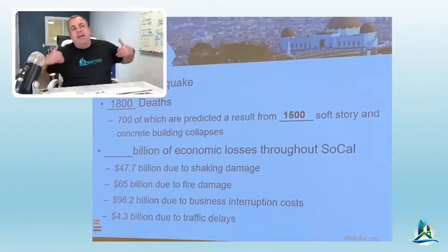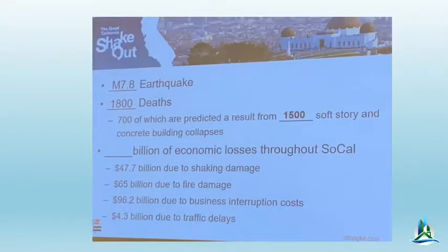So why in the world did these cities, Santa Monica and LA, pass these laws? Okay, so let's talk a little bit about it. They're thinking that if a 7.8 earthquake happened, the statisticians estimate that there'd be 1,800 deaths, and 700 buildings would collapse, 1,500 soft story buildings, and the economic loss they expect is over $100 billion in direct damage.